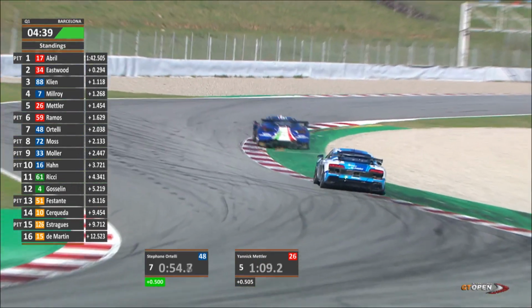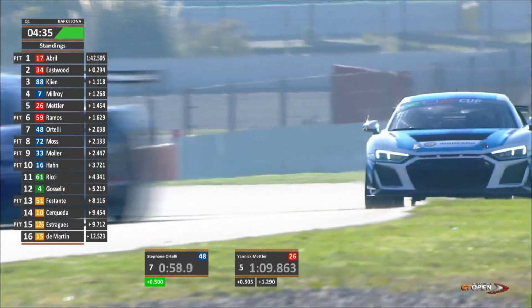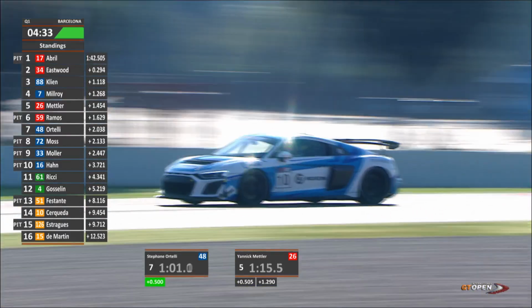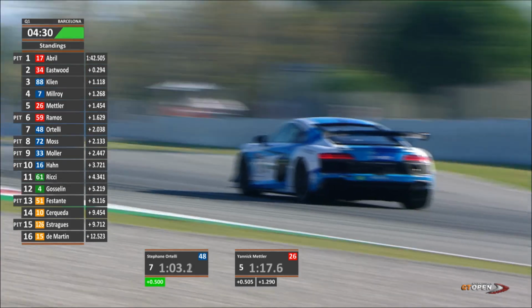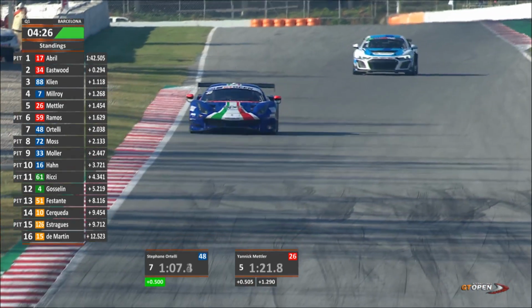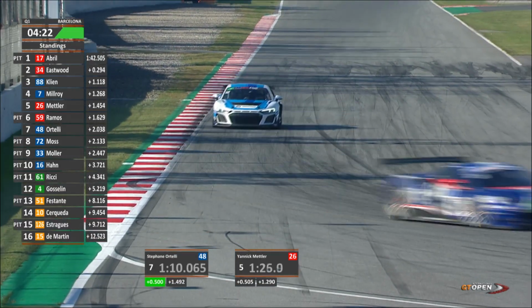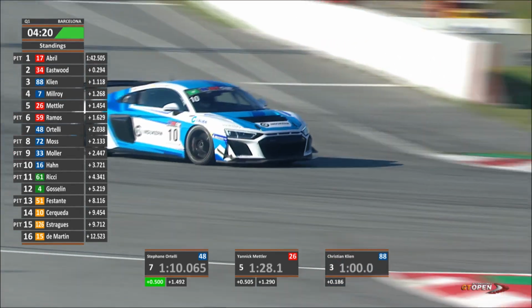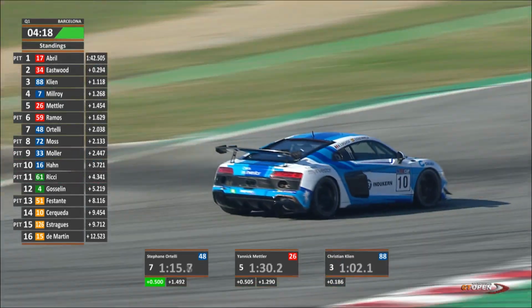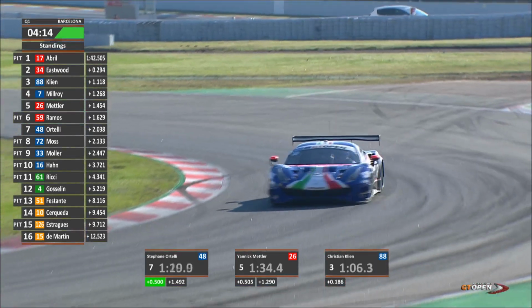Christian Klein in 3rd. Yannick Mettler was improving on the previous lap, hasn't really improved on this lap, and he's currently in the 2nd sector. He's 3rd of the pro entries on the grid right now. He's got 2 Pro-Am cars ahead of him. And as we've seen many times this season, the class battles are among themselves. Even when there's teams competing in both classes, there's not normally cooperation, we can say.